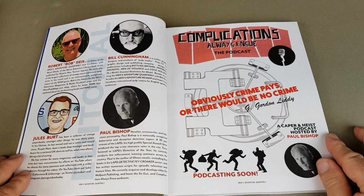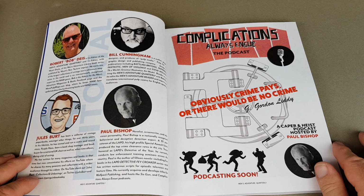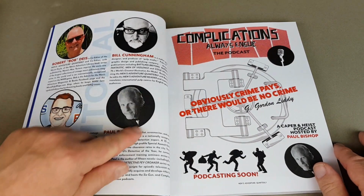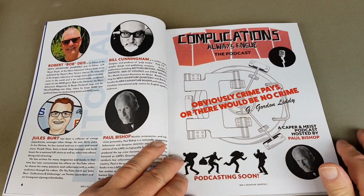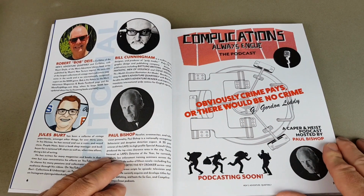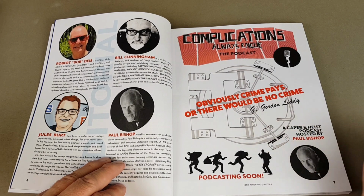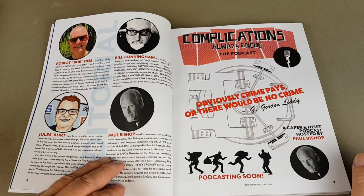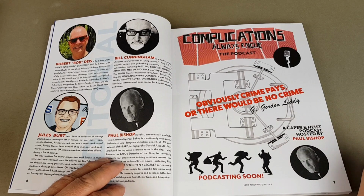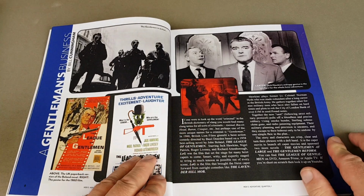Now, here's the contributors, and I did actually have a small piece in this one, which I was delighted to contribute just on my favourite heist movies, but that's the 4 contributors this issue, including Paul Bishop, so a very knowledgeable chap, and got me into far more westerns than I'd care to admit to, and I'm really looking forward to Paul, who's launching a brand new podcast, Complications Always Ensue, which looks at a caper and heist podcast. What a great theme, eh? So I should definitely be listening to that one.